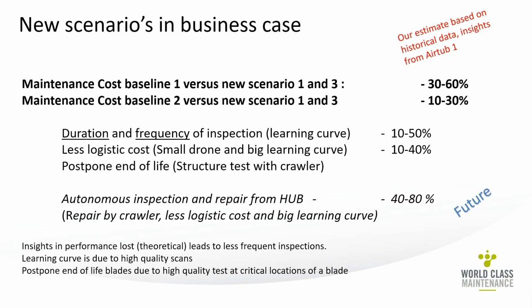If you look a little further into the future, talking about the hub, then the logistic costs are reduced to the minimum, and you can save a lot on maintenance, inspection and repair costs for that part.